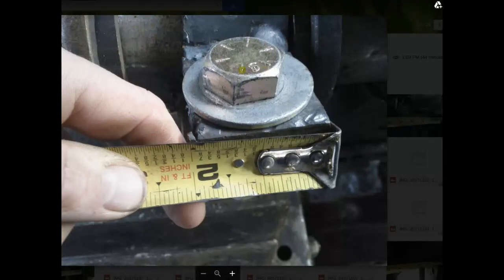So it's a single bolt clamp, 2 inches wide. So it's one of our clamps. We talked about triple bolt clamps, double bolt clamps, single bolt clamps. This is a single bolt clamp made of 1/2 inch thick metal. Okay, next.